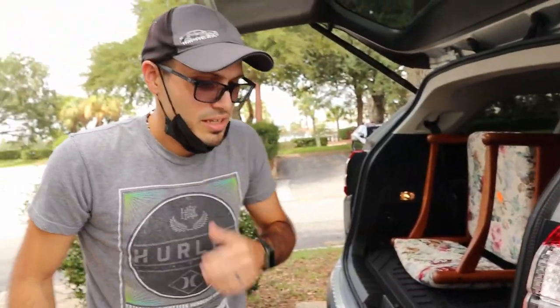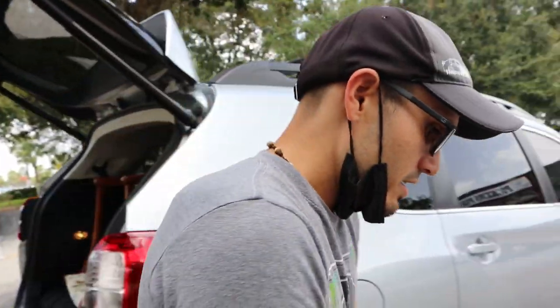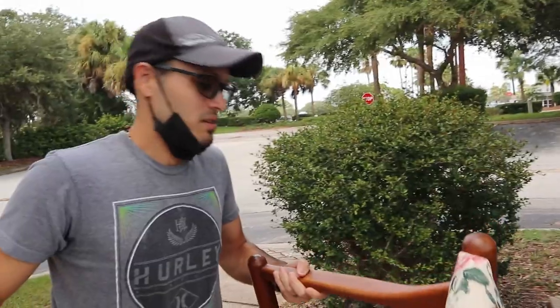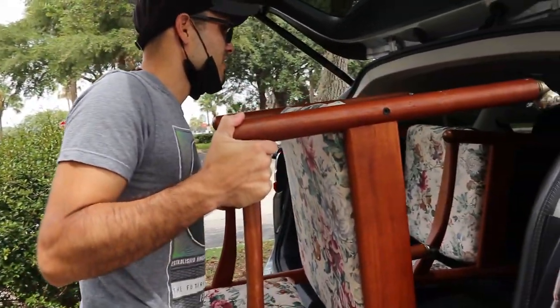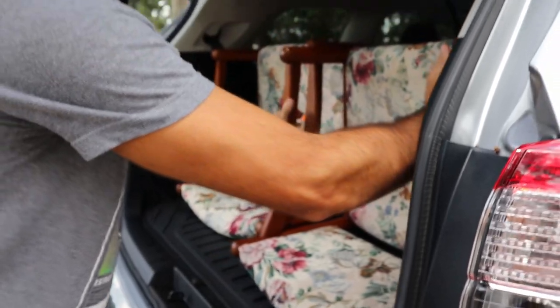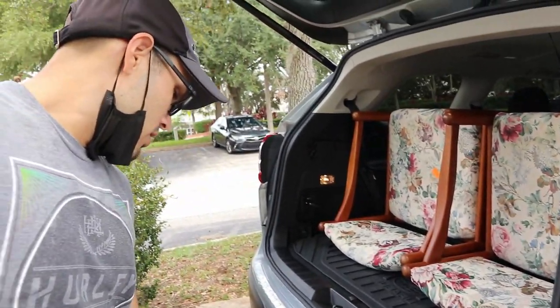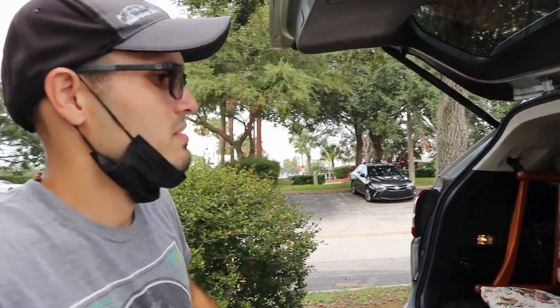Yay! That's cool because they were marked at $25 each, and we could get them at $15 each. So $30 for both. Let's see if we can fit this. They are in pretty good shape. Of course, the fabric, I don't like it at all. Yeah, but we need to change it. Maybe change the color. Yeah, sand. I don't know, let's see. We need to get some sanding paper.